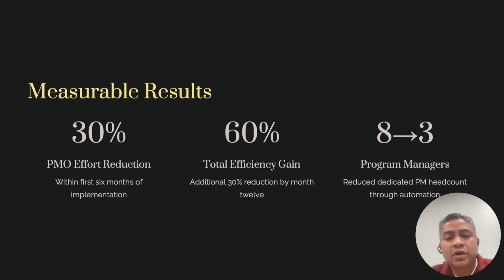This is a real example from one of the portfolios which I was leading. Since the pilot launch, within 6 months, we gained a 30% PMO effort reduction. And by the end of the year, we gained an overall 60% efficiency gain. In numbers, there were 8 program managers prior to the pilot launch. Once the pilot was completed after a year, we could still deliver the same amount of initiatives with the same level of quality using 3 program managers, through the various automations that are part of this framework.